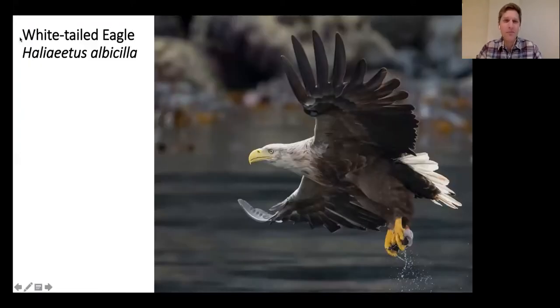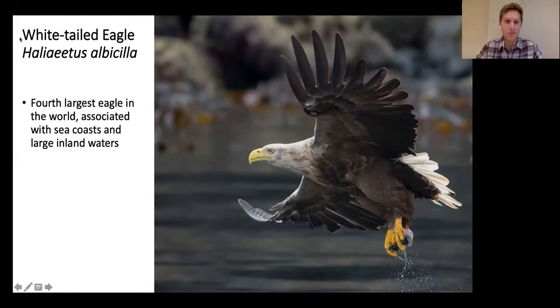Anyway, so a bit of background first. So the white-tailed eagle, if any of you have seen one, then you'll know what I mean. They really are flying barn doors. They're the fourth largest eagle in the world, associated, as the sea eagle name suggests, with sea coasts, but also large inland waters. So there's big populations around the inland lakes in places like Germany and Poland.